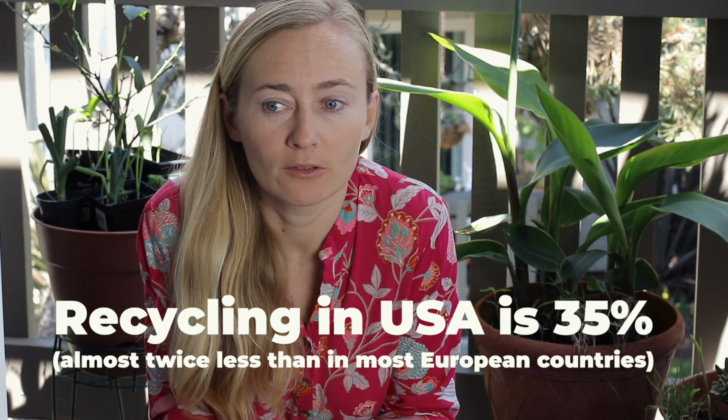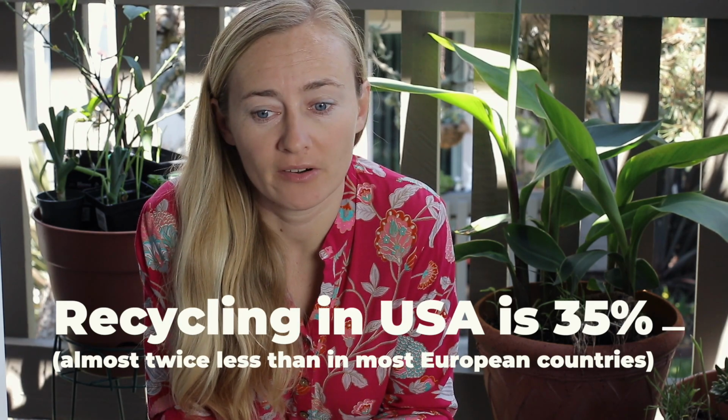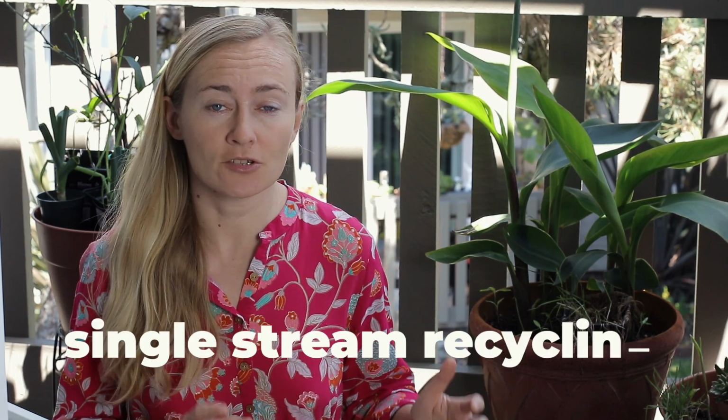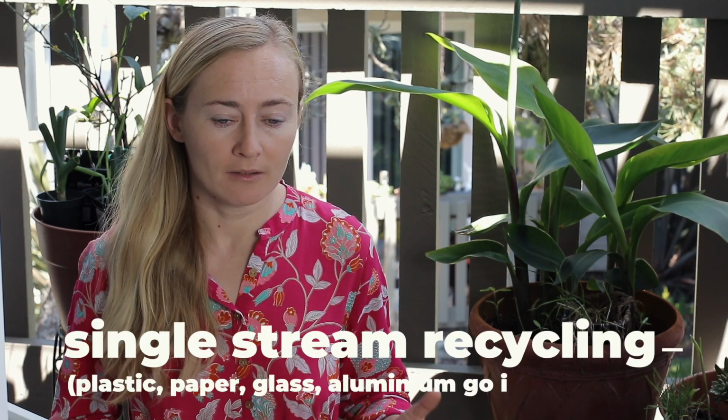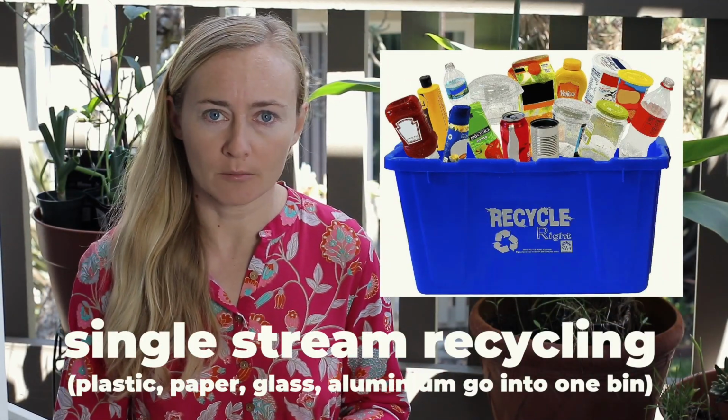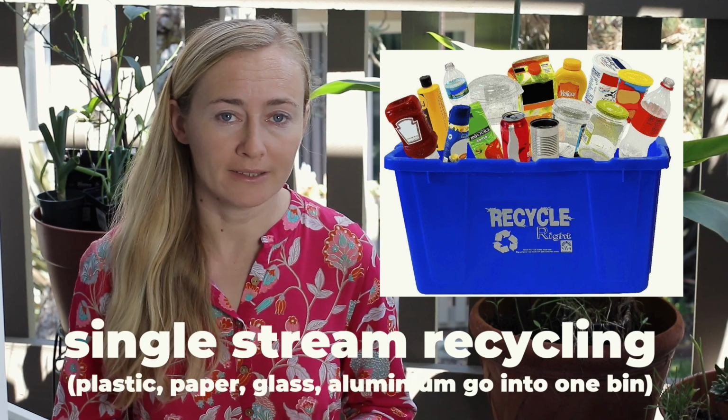So I decided to look into how the recycling is done here in North America and to understand why the rates are low. But let's start with the basics. How is recycling done here in America? Most of the time it's single stream recycling. What does it mean? It means that we have one bin, usually a blue bin, where we can put things like plastic, paper, aluminum and other stuff.